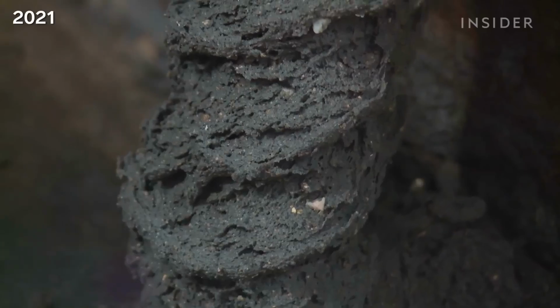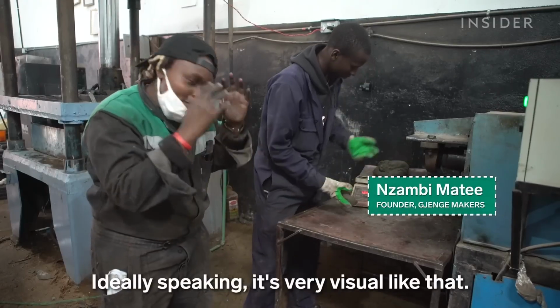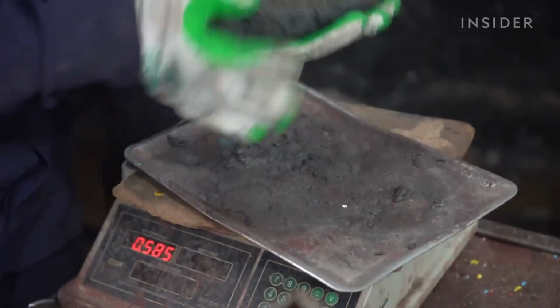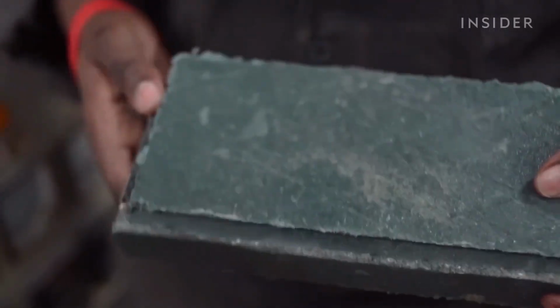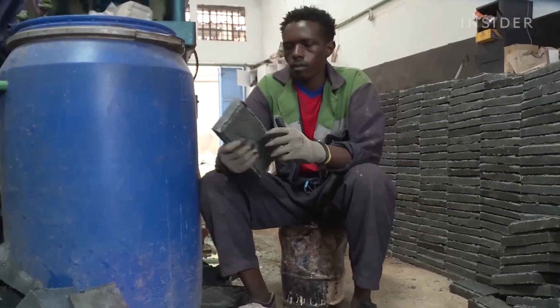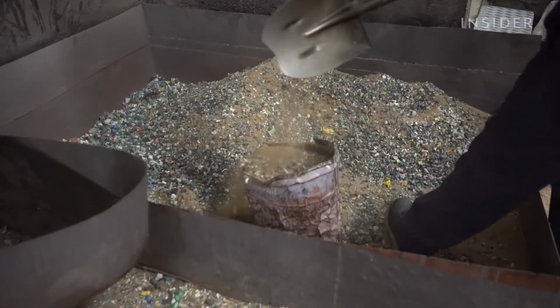This is melted plastic mixed with sand. It has to look like poo. Ideally speaking, it's very visual like that. And it becomes as hard as concrete once a hydraulic press squeezes it into shape. A company in Nairobi wants to install these plastic bricks on streets across Kenya's capital.